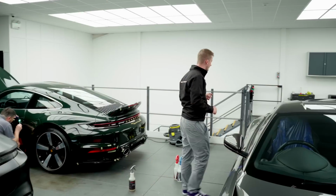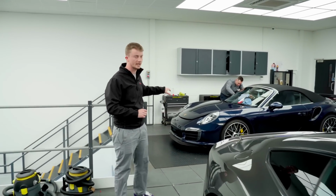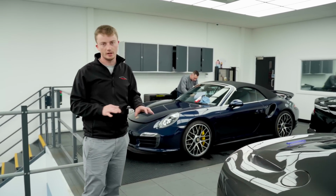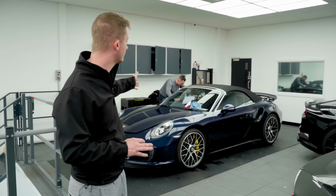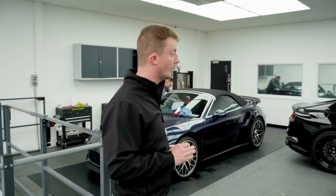Then over here, about to have our level 2 detail, 991 Turbo S Cabriolet, really nice colour. Looking a little bit dull at the moment, but once Bogdan, our detailer, is finished with the car, that colour is going to pop. You're going to love it. So I can't wait to see the finished result.